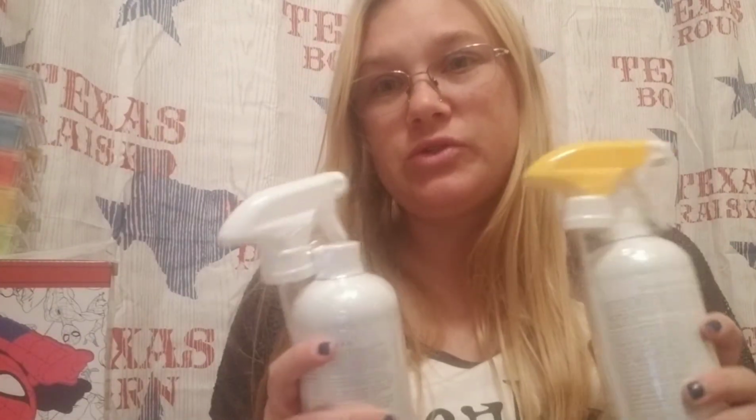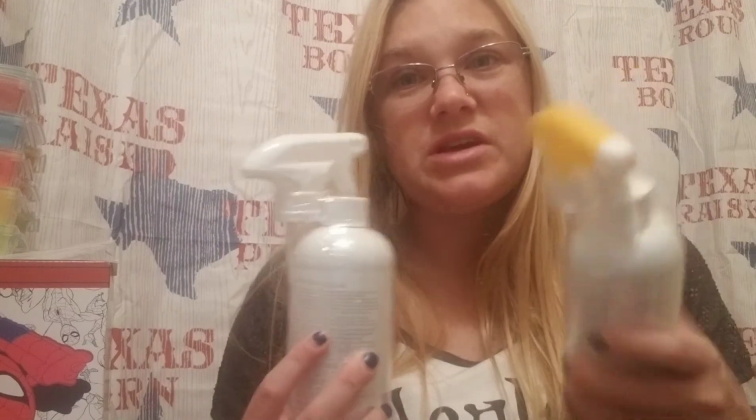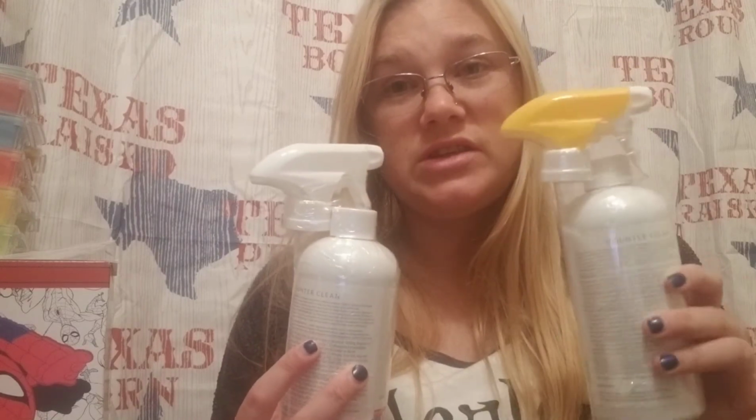Oh, and there's another thing you probably noticed. The calamacan usually comes with the yellow top. Well, some of the counter clean is going to be coming with white tops just because they were running out of the yellow tops. It doesn't matter if it comes with the white top. If it comes with the yellow top, it's still all going to work exactly the same way. Okay? But they were running low on yellow tops, so they kind of just added the white tops to it.